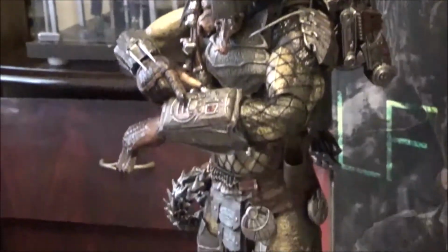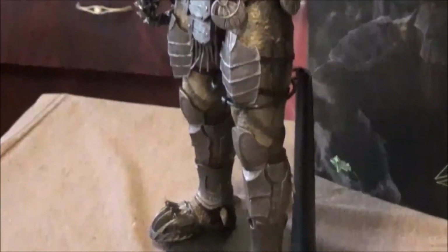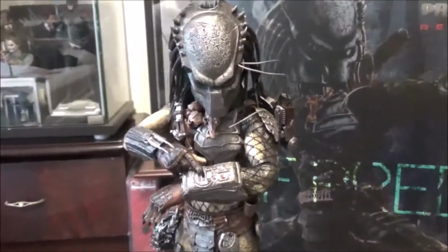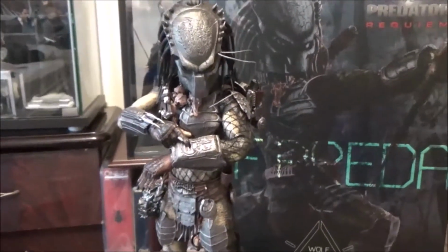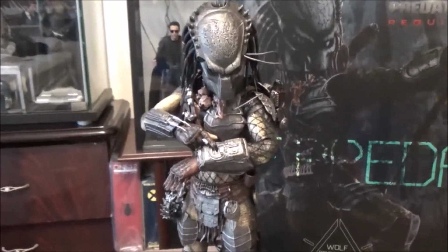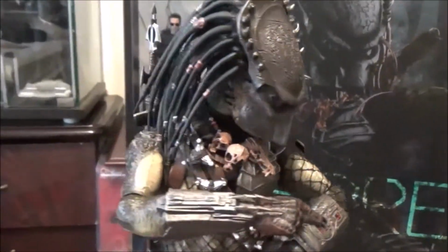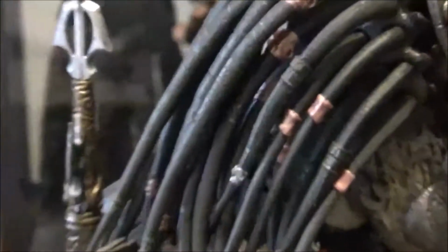And I just wanted to explain this pose real quick. I'm trying to imitate the scene where the Wolf Predator just arrived on Earth and he's barely coming out of the water and taking the cloak off while he's searching for the crashed Predator spaceship.